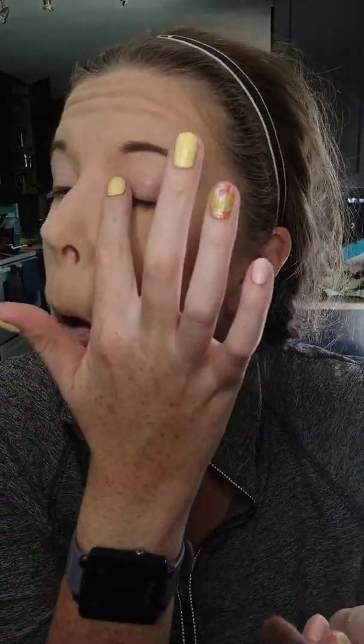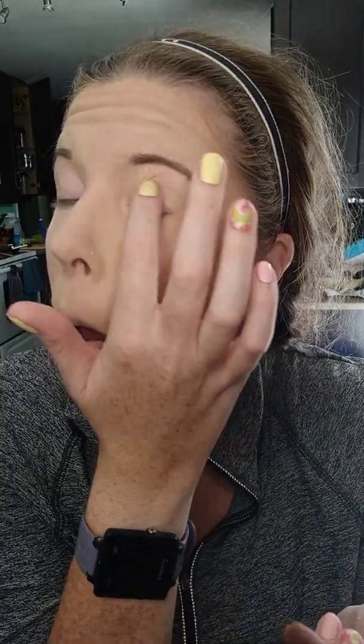So I think for today's look, we're going to start with the brown. I'm going to start actually with Enthralled and the fluffy crease brush. I forgot eye primer today. All right, so we're going to bring this into the outer crease.